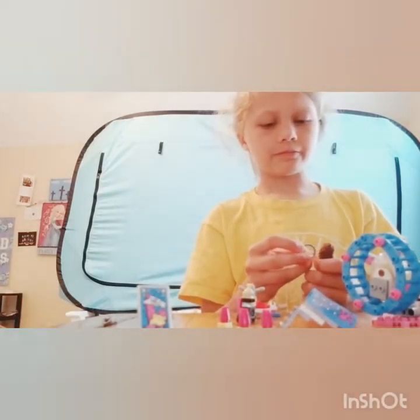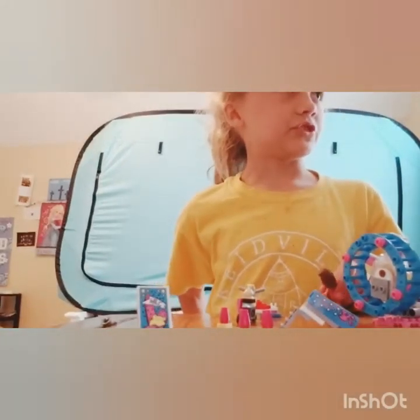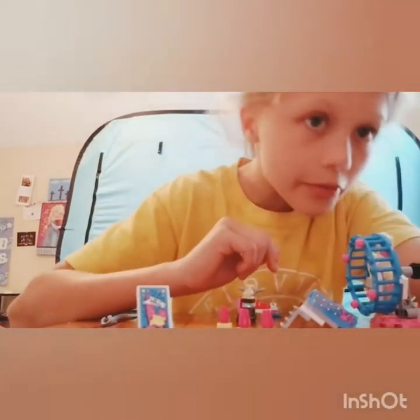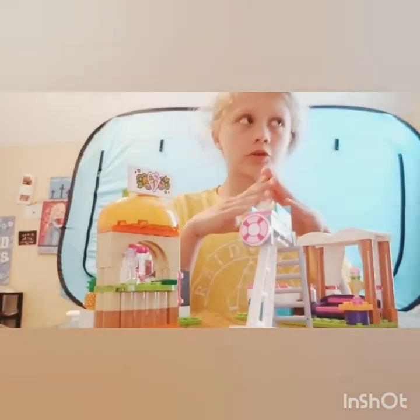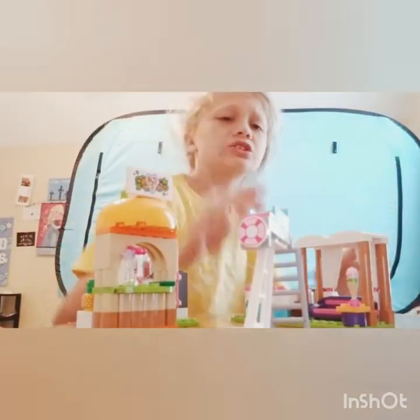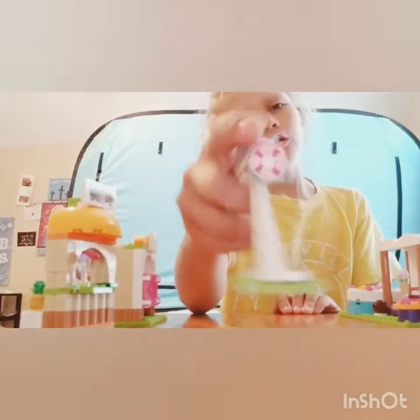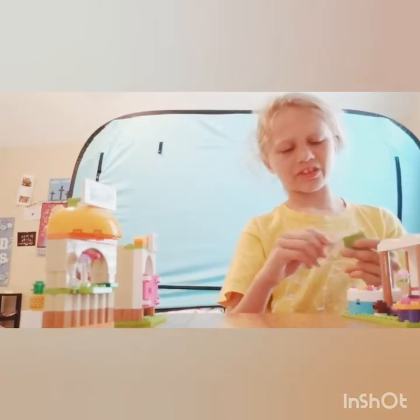Okay. So I know y'all want to see the big surprise, but I'm going to have to show you the little parts that go with it. So I'm going to grab all of the little parts that go with it. Okay, so it comes with four different small parts and one big part. So I'm going to show you first the lifeguard chair. We have like a float for them to throw out to save people. It does have a ladder that moves. And then a chair and a holder. And that's that little piece.